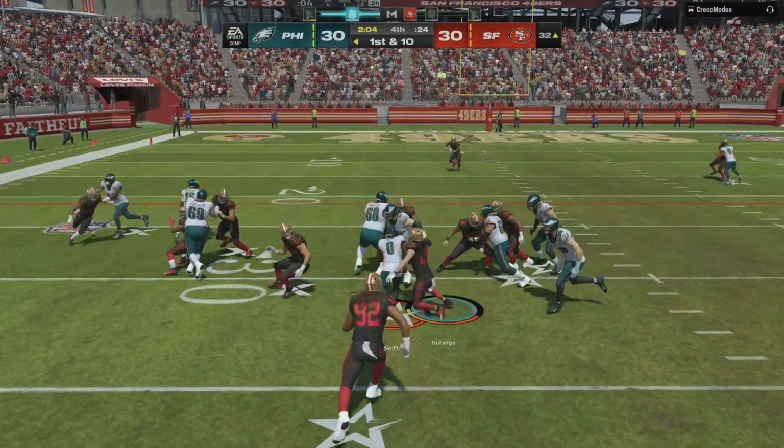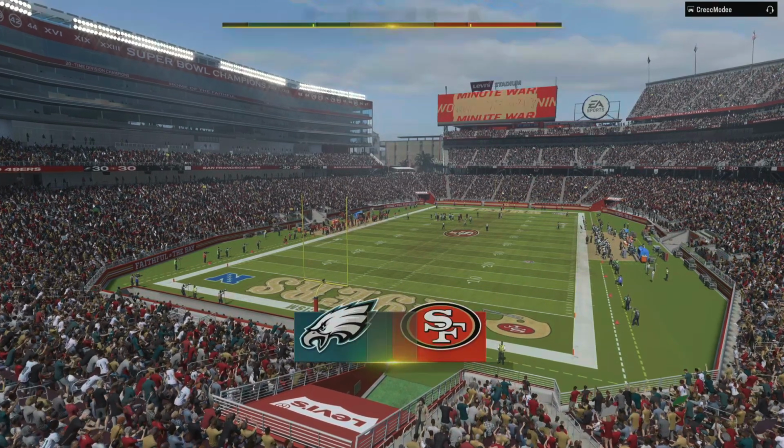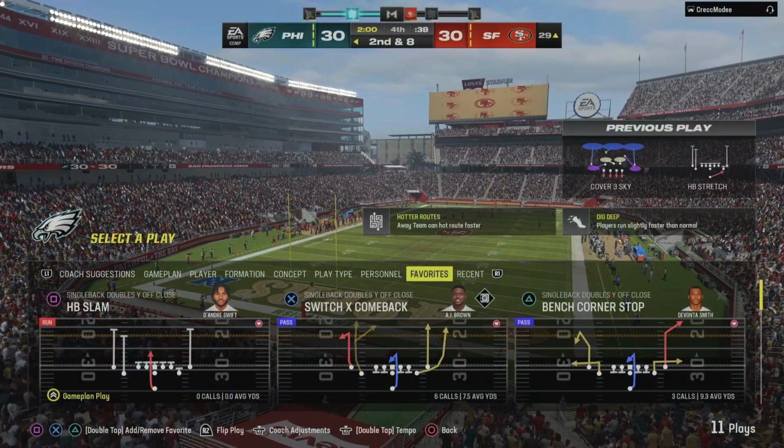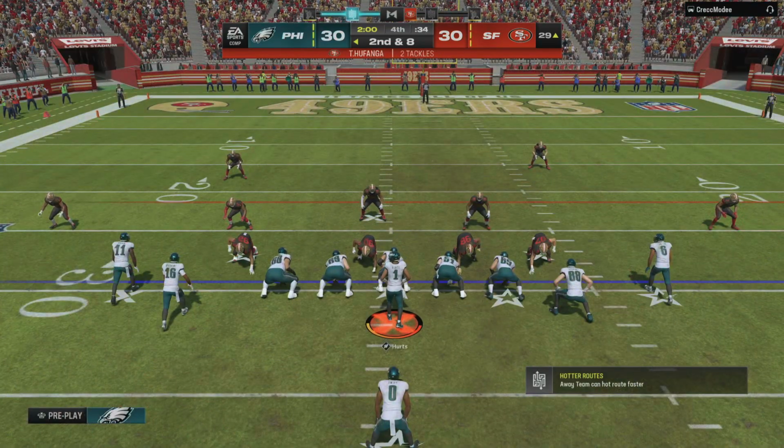A handoff, Swift running to the left. And he'll get this just inside the 30-yard line. Getting down to the good stuff. All tied with 2 minutes remaining on EA Sports. Here comes 2nd down.